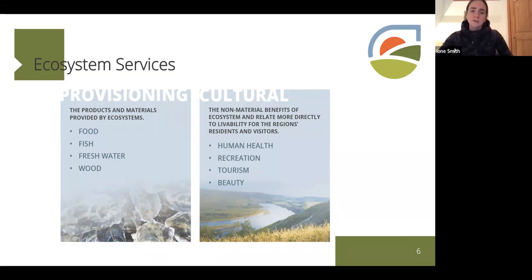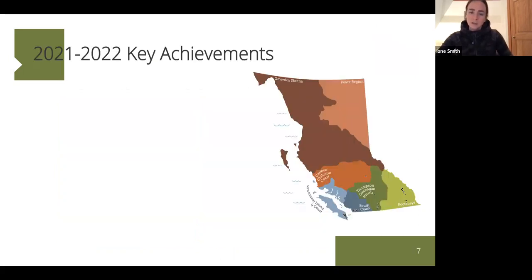And then fourth is cultural, so non-material benefits of the ecosystems. And those tend to relate more directly to our enjoyment of the outside world. So looking at things like the beautiful landscapes or recreation opportunities, human health, wellness, and tourism. So these are the 4 categories, and there's multiple examples under each really that can grow and come to fruition based on some of the protection of ecosystem services on farmland.